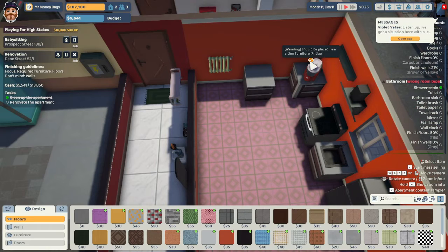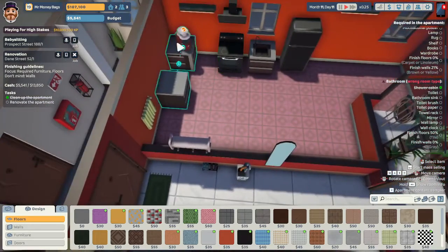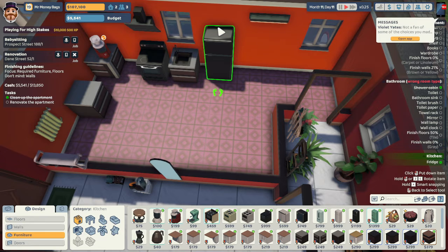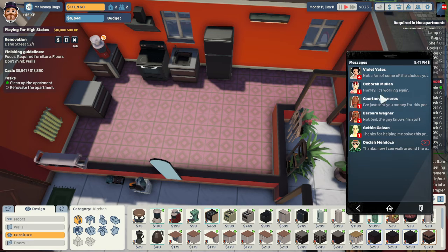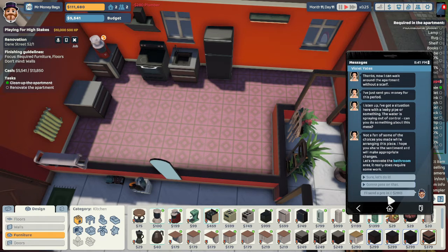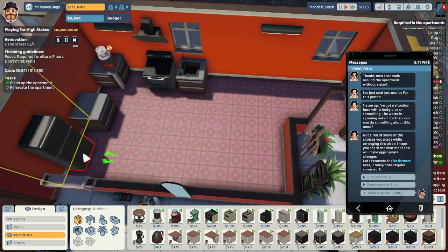What is this issue? Should be placed near either furniture for- oh my lord, are you serious? The blender wants to be more near the fridge. What is going on here? I just stepped away for like 2 seconds. What? Some of the choices you made while arranging them. No, I'm gonna pass on that. And I'll send a pro in for that. Where can I move? I think I got a level up there too, that's cool.